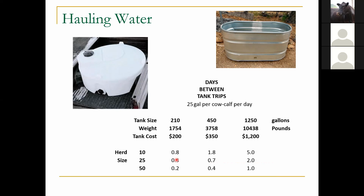So in that case, you might jump up and think about the bigger tank and say, well, I can maybe get down close to 1 trip a day if I had 25 head. Or again, you can go bigger, and even for 50 head, you can get enough water for 1 day in 1 trip. So in one sense, this looks like a pretty good solution. These costs are somewhat high, but it's a permanent piece of equipment that'll stay with you.